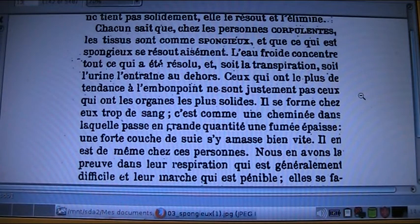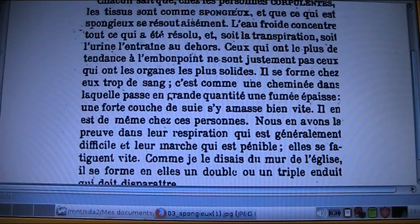There is too much blood formed in them. It is like a chimney in which a thick smoke passes in great quantity. A strong layer of soot is deposited there very quickly. It is the same with these people. We have proof of this in their painful breathing. They grow tired quickly. As on the wall of the church, a double or triple coating forms within them, which must disappear. So overweight is easy to remove.